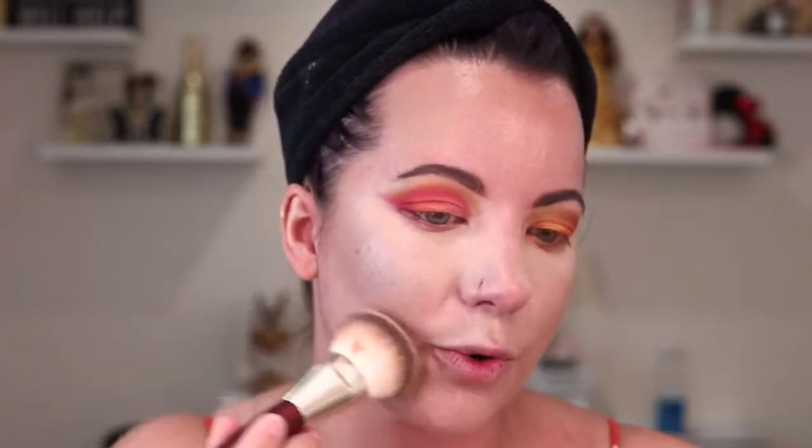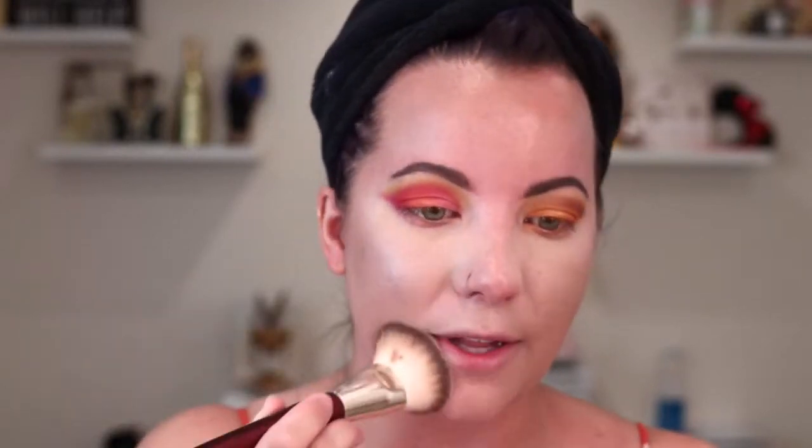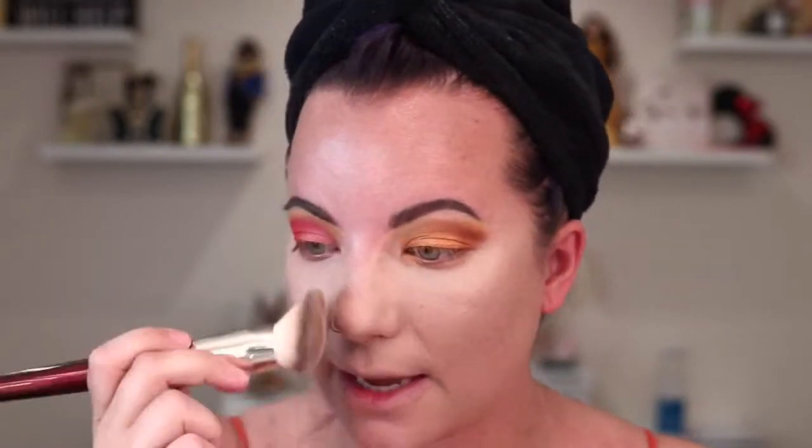I don't think it looks gray. I think it looks olive. At least that's how it looks in real life. I don't know how it's going to translate on camera, but I feel like everybody was commenting on how flawless my skin looked. I think this makes my skin look beautiful. It reminds me a lot of the Pat McGrath.